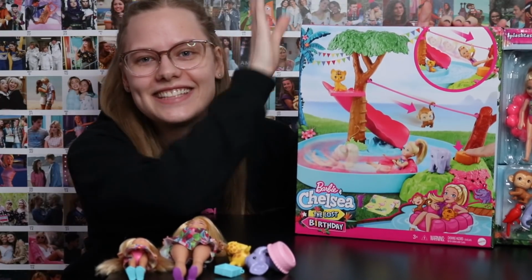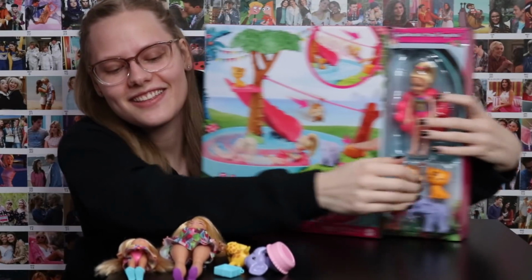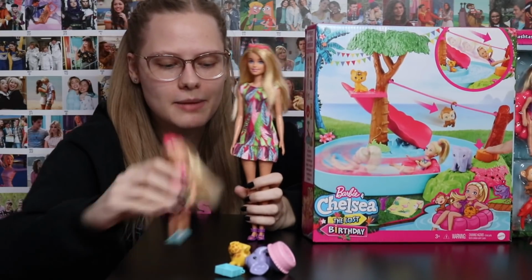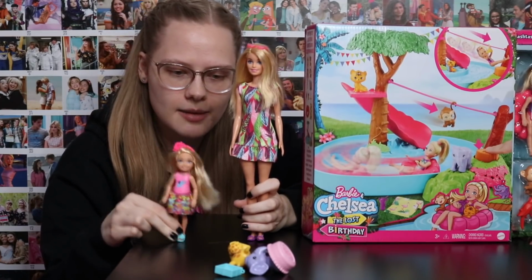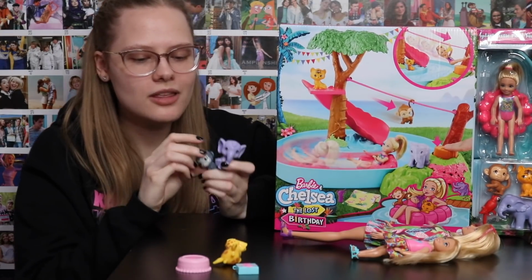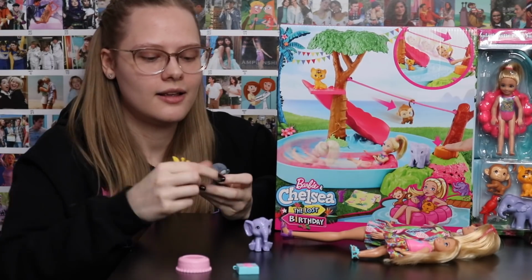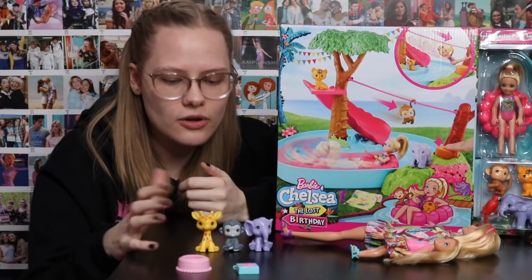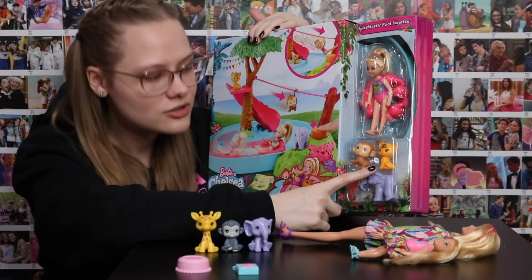So this is the playset I was talking about. It looks like this. And these are the dolls. I already had the main Barbie because it was part of my Barbie movie doll collection. Okay, so this is Barbie, this is the Kelly, I mean Chelsea! And then she also came with the animals from the movie, but only 3 of them, which I found interesting because there's 4 animals in the movie. So we've got the elephant, the monkey, and the giraffe. But in the movie, there's also a tiger.